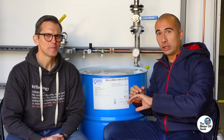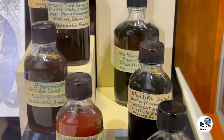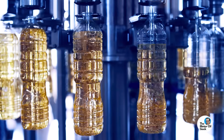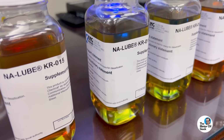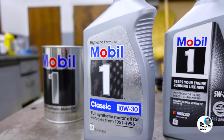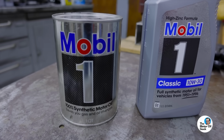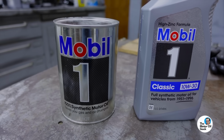So Group 5 can really span everything, from basically recycled, nasty garbage through to vegetable and bio-derived products, all the way through to the highest performance lubricants that we have. 100% synthetic or full synthetic, those are just marketing terms and not technical definitions. Just because a label says it's 100% synthetic doesn't mean that it's a Group 4, Group 5, PAO ester blend. And just because it says full synthetic doesn't mean it's a Group 3.